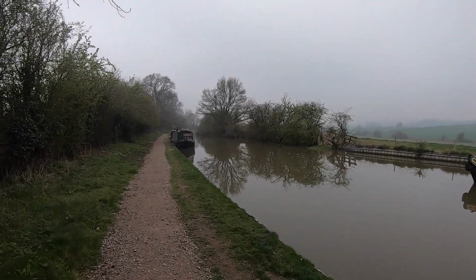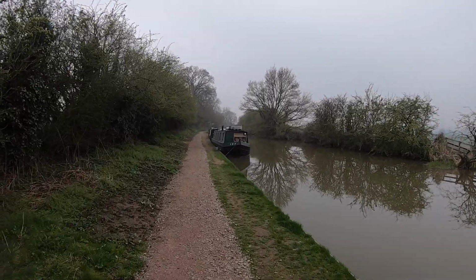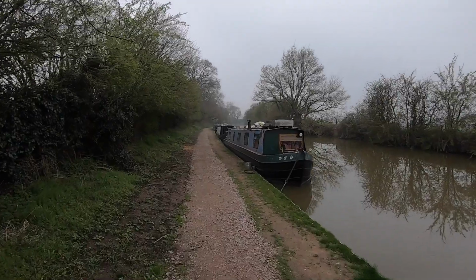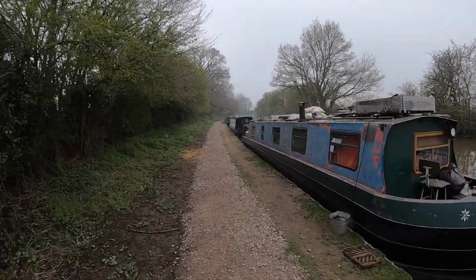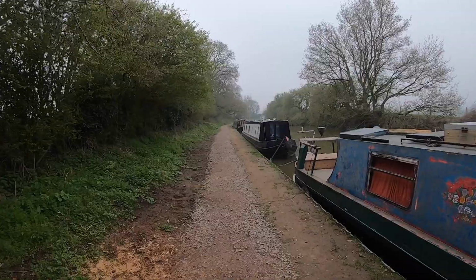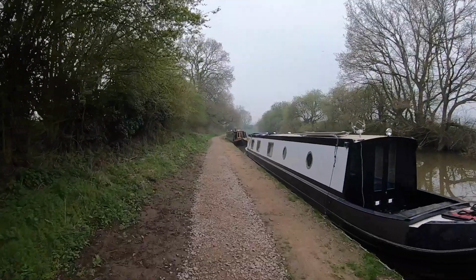I'm just walking up to the next bridge. We need to do more walking, to be honest. We haven't, well, it's because the weather's been so bad at times. And sometimes we've been too busy with locks and stuff, so it's been a bit difficult. And I am getting really quite warm at the minute.